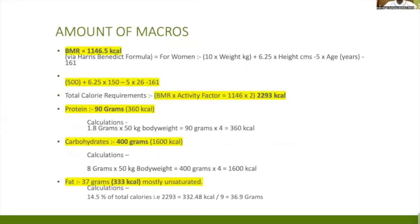So let's look at the macros that I've calculated for her. BMR is 1146.5 calories, using the Harris-Benedict formula for women. And the calorie requirement is 2293 calories. Protein, I've calculated 90 grams, that is 360 calories, taking 1.8 grams times her body weight of 50 kilograms. Carbohydrates is 400 grams, that is 1600 calories, and I took 8 grams per kg of her body weight. And fat, I took 14.5% of total calories, which came to around 37 grams, that is 333 calories.